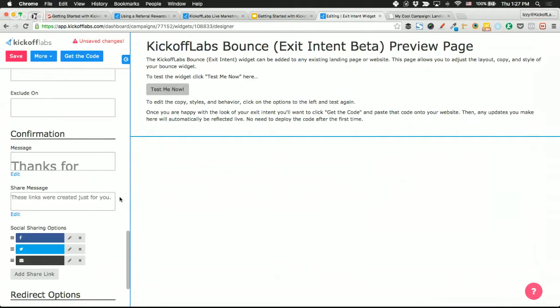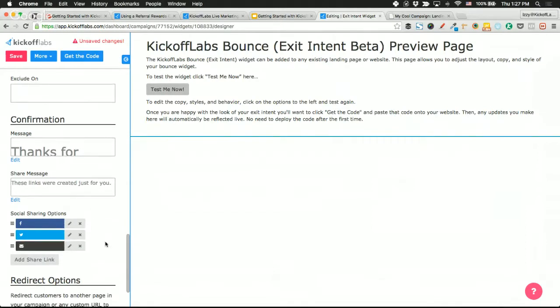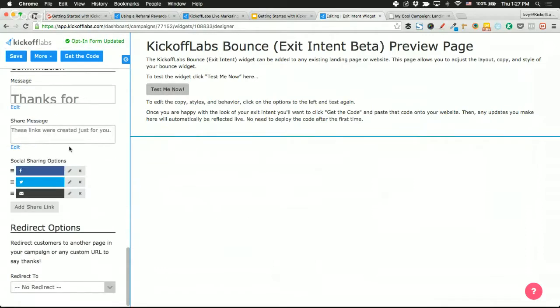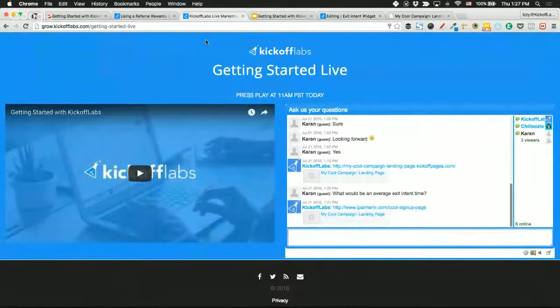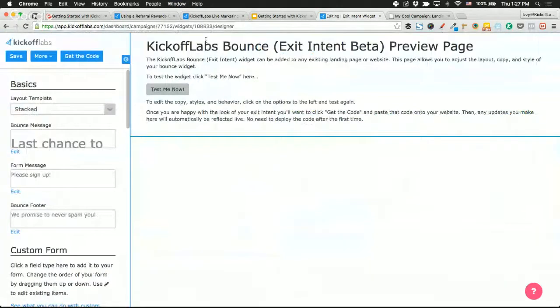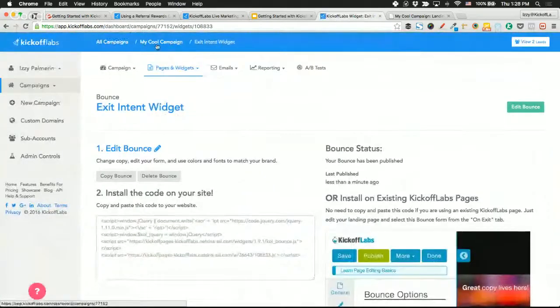This bounce exit intent has a built-in thank you message, but since we already created that thank you page, instead of showing the built-in thank you message on the same page, it'll redirect people to that thank you page. So cool, those were the best practices for the bounce exit intent. Let me go ahead and click Get the Code. This will take me out of that page.